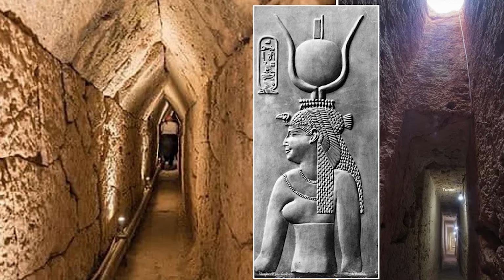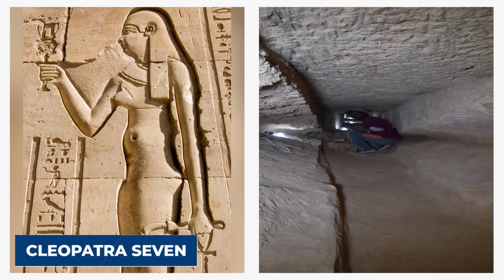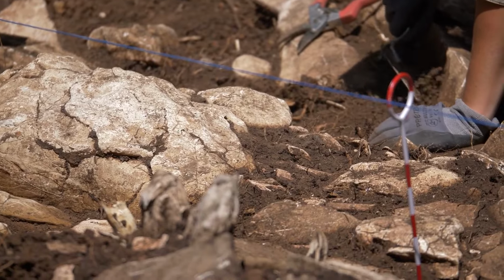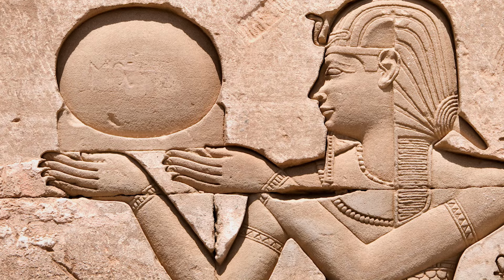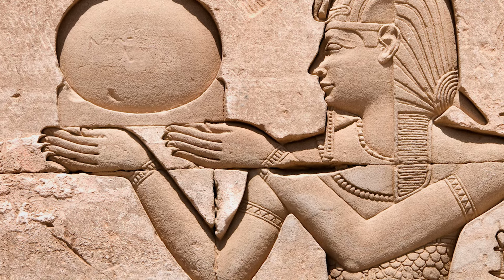Martinez speculates that the tunnel could hold promising leads in her ongoing 18-year search for the lost tomb of Cleopatra VII. Previous excavations in the area have uncovered clues pointing to the notable queen, the last ruler of Egypt's Ptolemaic dynasty, who reigned from 51 before the Common Era until her death in 30 before the Common Era.